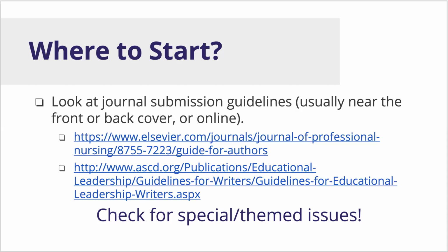Do check for those special themed issues, because often it's something where you're working on your research because you think it's important. And if you find a special or themed issue for other people who also think that's important, it's kind of nice to be in that company. And sometimes you'll have this rare opportunity to cross-reference other articles that are in that same special issue. So it's really come here and find the latest, greatest, including these connections.